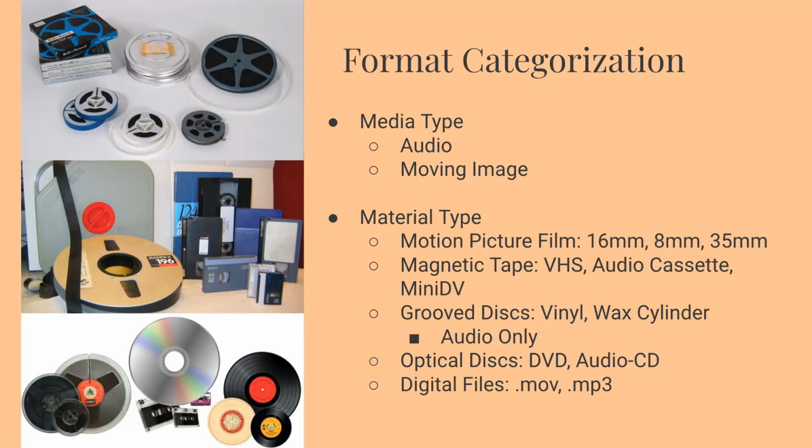Second, you can divide your audiovisual formats by material type. So we have motion picture film, and for each of these, you can see some example formats listed. We have magnetic tape, grooved disks, grooved media, optical disks, and digital files. You can see that most audiovisual material types can be either audio or video, except for grooved disks, which are always audio. Now let's take a closer look at each of these material types and formats.